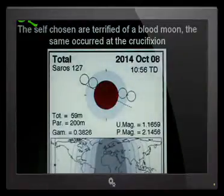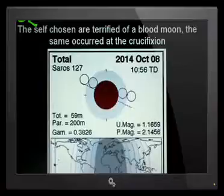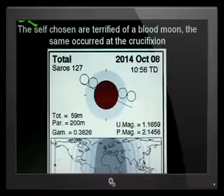Now, this red moon that's coming up on October the 8th, I returned to Australia on October the 8th in the year 1996, so there's an 18-year period that in October the 8th, only 6 days away, we'll see a red moon.